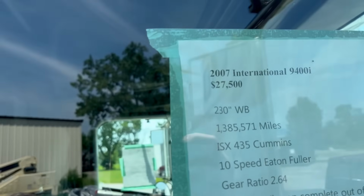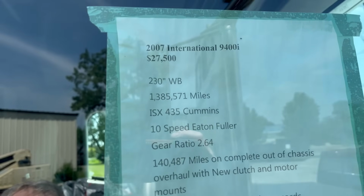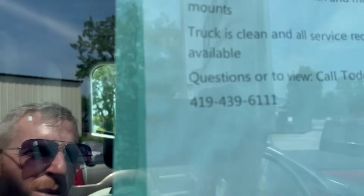Redone. 2750, 10 speed. Complete out of chassis, overall new clutch, new motor mounts, clean all service record. There's a phone number right there.